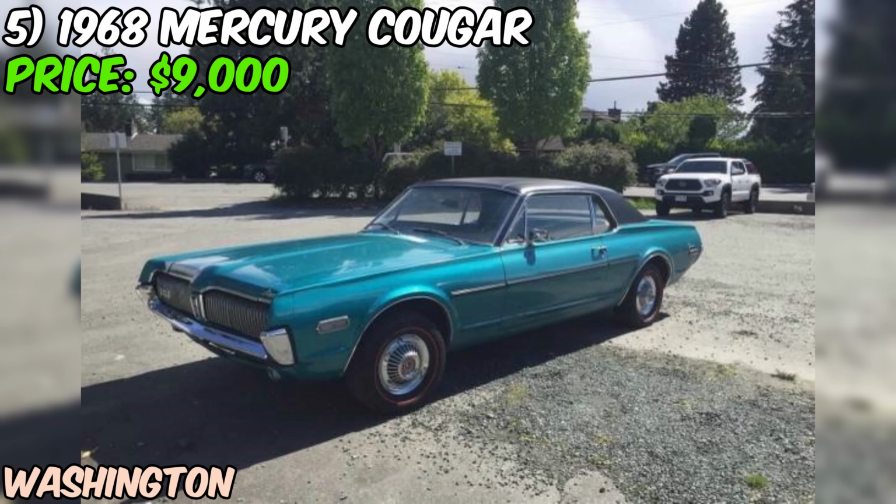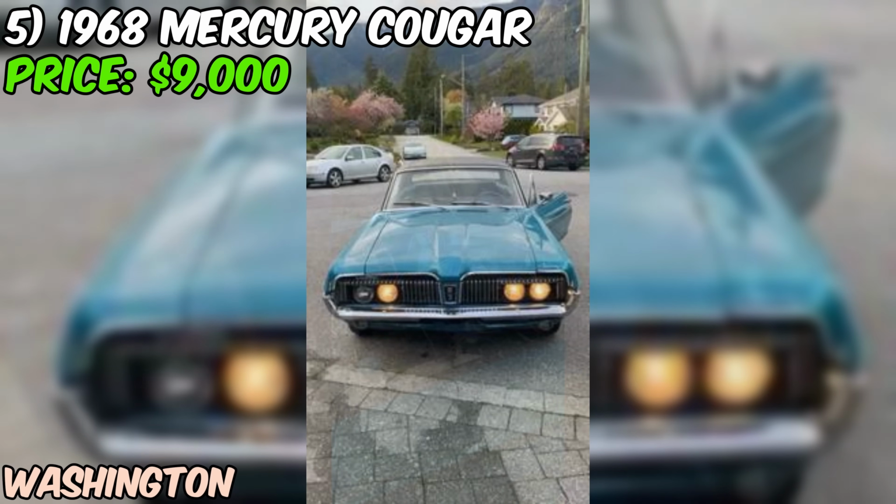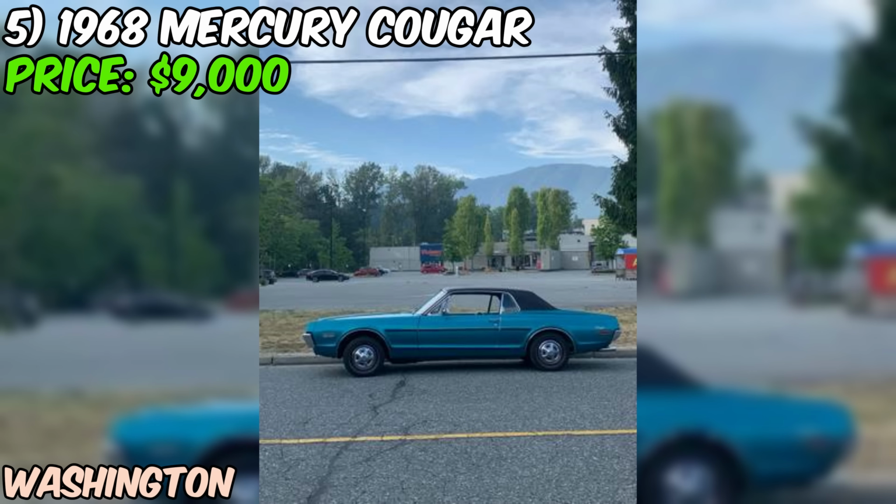At $9,000, it's priced in a range where you could potentially put some more work into it and still come out ahead. Or fix those couple of electrical issues, and you could have a sweet daily driver with some serious vintage cool factor. So, what do you think? Are you ready to pounce on this Cougar?